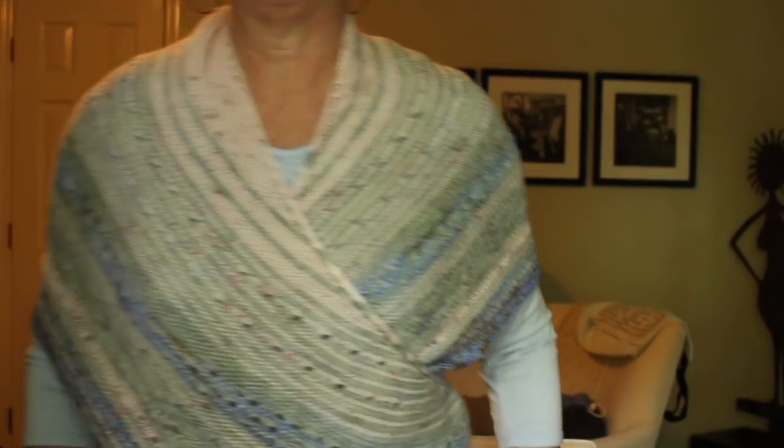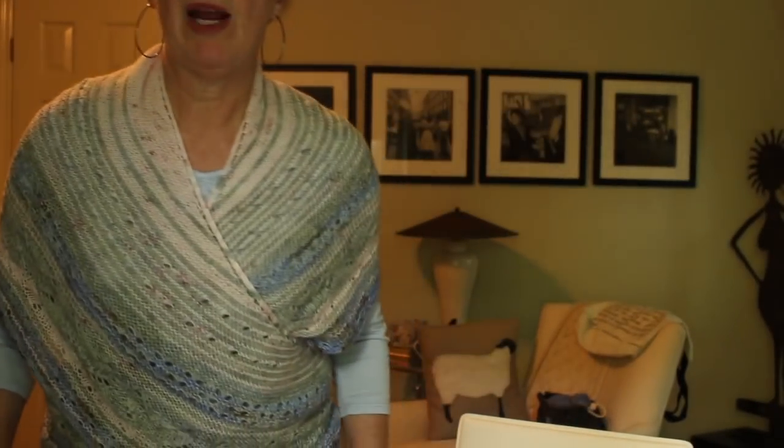But this shawl really took my attention away from a lot of other things that I was working on. And I think it did for everyone who was working on it. There were people who were fairly monogamous on this, which is very unusual for me. But anyway, I love it. This is the only way I can figure out how to wear it. Otherwise, it's wrapped around my waist and tied in the back.